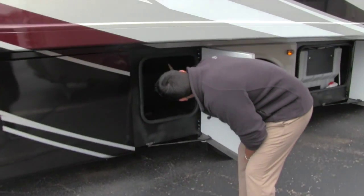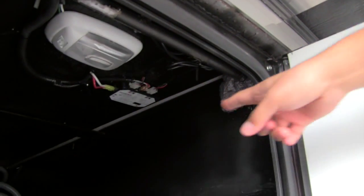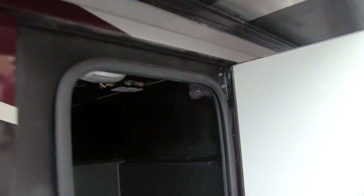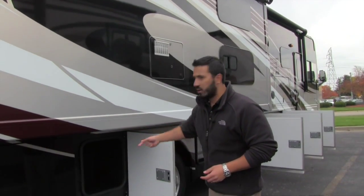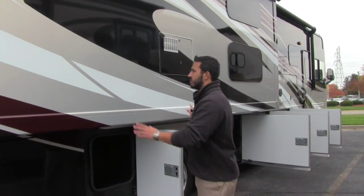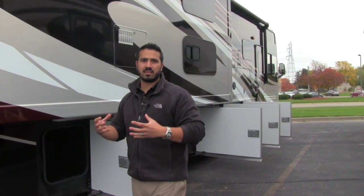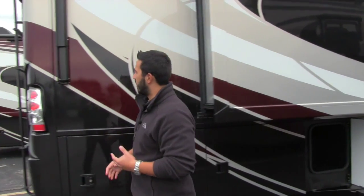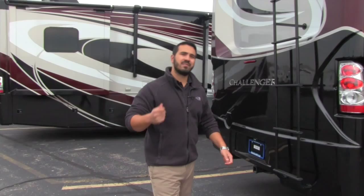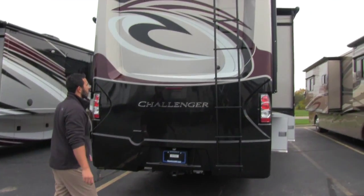If we take a look right in here underneath, one thing I do want to show you, if you take a look at this module right up here, that's going to be an override for your slide. So in the event that your slide ever does fail, which happens very, very rarely, all you have to do is just pop those out on the connections there. You can actually manually push this slide in, put them back in, and it's going to lock that slide in place. Again, Challenger is always thinking of you, and that way you never get stranded out there. And also, if you ever do have issues, Thor is fantastic with customer service. You can call them 24/7 and they will help you out.